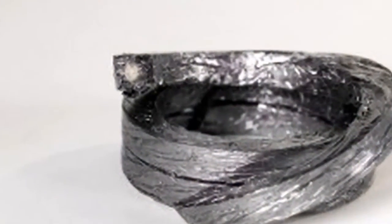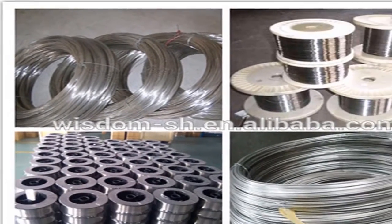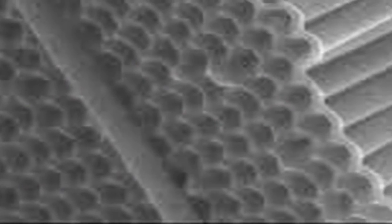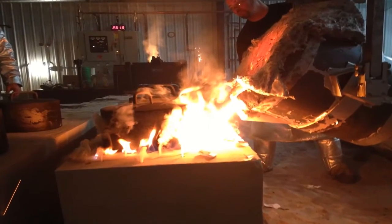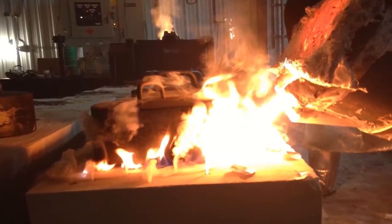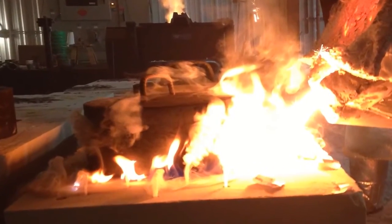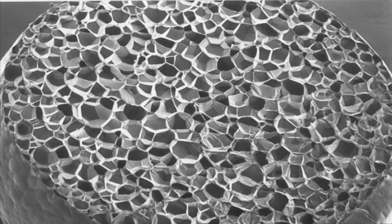How are these things created? They're called metallic fiberglass by the industry that makes them. For aerosol-sized particles, take fiberglass nanotubules and immerse them in molten aluminum. Then slice the tubules in microscopic cross-sections. And you have a finished product.